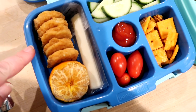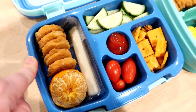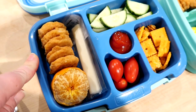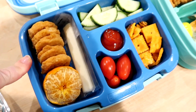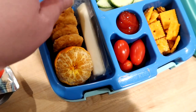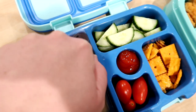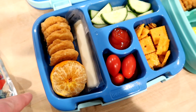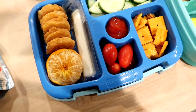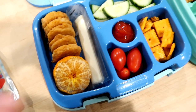But anyway, Connor is taking some chicken nuggets. Whenever I make these in the oven, I always make some extra and throw them in the refrigerator because they are great to pack for school lunches. So he's got some chicken nuggets, a string cheese down here. I always open the string cheese a little bit for them, just kind of get it started so that it doesn't take them as long to open it during lunch, since they don't really get that long for lunch. I want to make it as easy as possible for them.